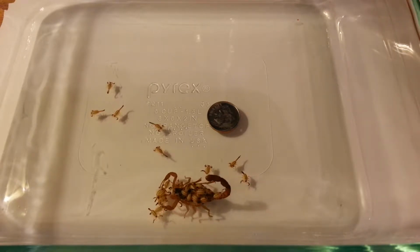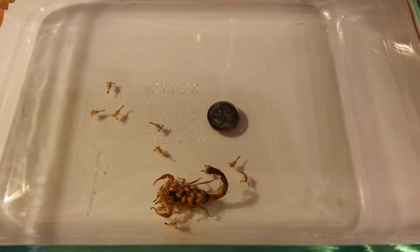So, we find quite a few scorpions around the house. And this one looked pretty fat and big compared to the others. We usually put them in a jar. This jar, in fact.